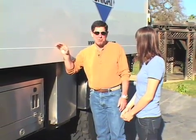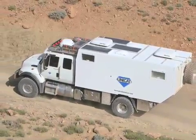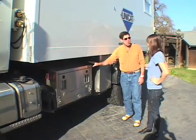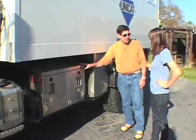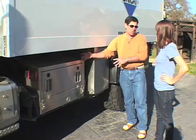This truck relies for its power on 6 4D batteries, 3 123-watt solar panels, and an 8-kilowatt generator. And in order to enable us to go through water, we pressurize this compartment. So as air pressure goes out, no water can come in.